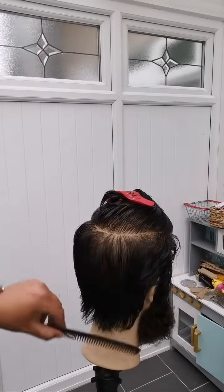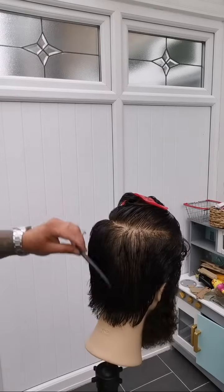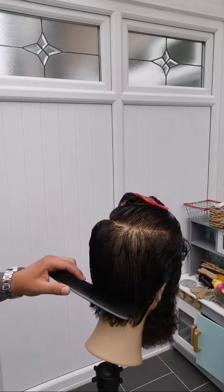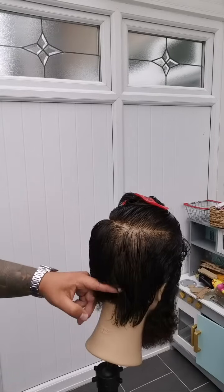Now, what I'm going to do, I'm going to start my taper. Now the hair is still quite wet as well, which is good. I'm going to start my taper from just underneath where the head starts to curve in, okay? So on Ian, it's about there, okay? So usually on a client, it's where the occipital bone starts to protrude out, okay?